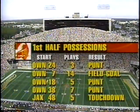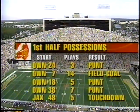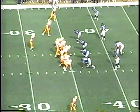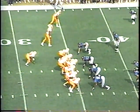And the first half possessions for Tampa Bay, just the field goal and the touchdown. The rest of the time, not much. Yeah, the field goal was the only substantial drive that they had been able to establish all day long. So really no gain at all by Rett.